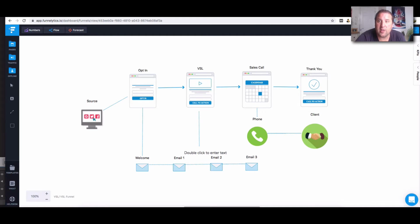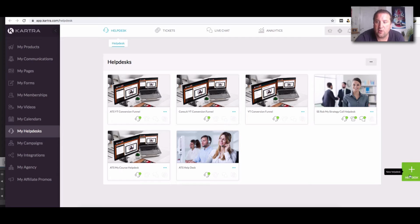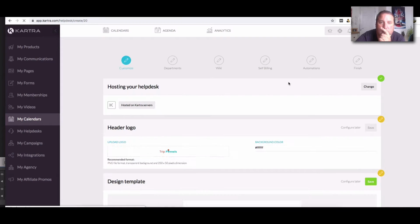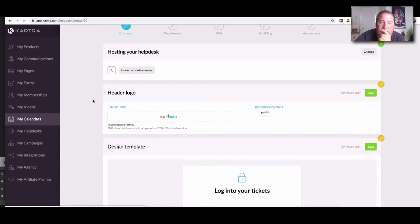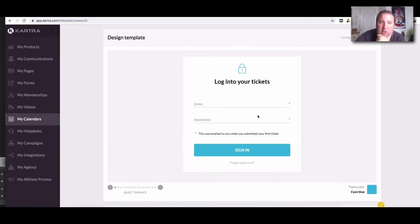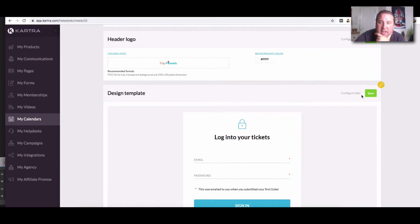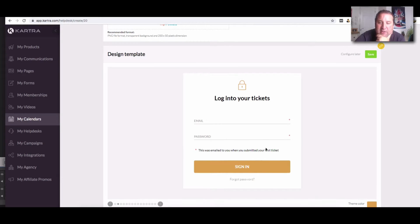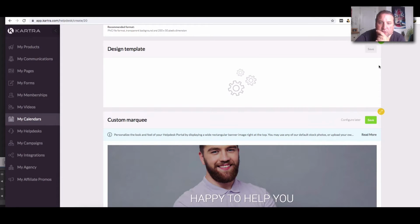The next thing we want to do is create a help desk. I'm just going to create a very quick help desk. I'm going to call this VSL, and I have it hosted on Kartra servers. You can put your logo in here. You can choose your own design template. Let's choose one that marries the color of the funnel. So we'll just choose that.